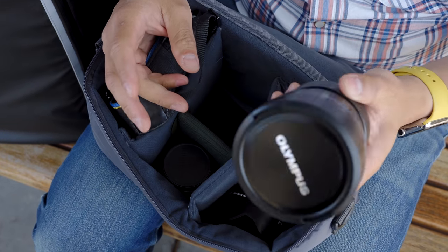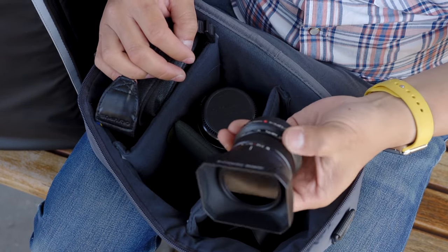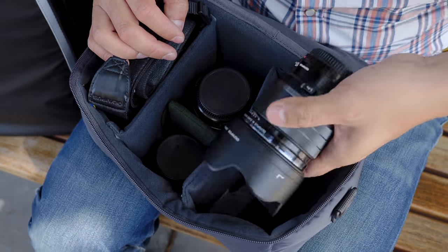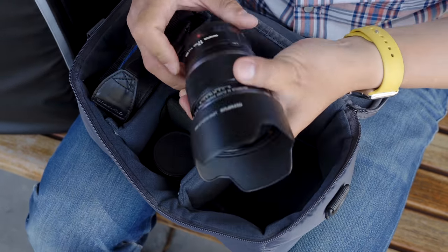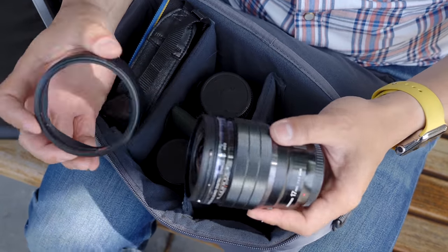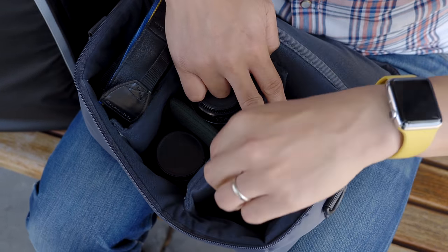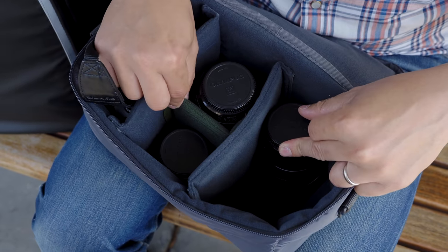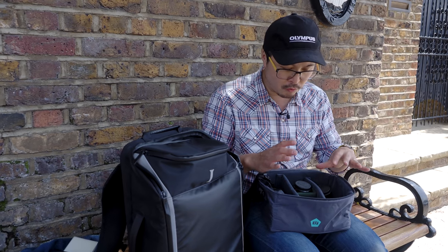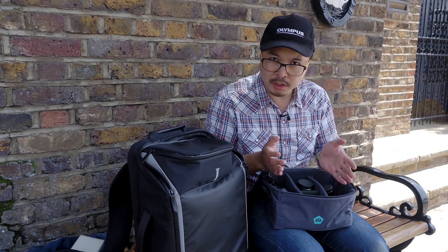And then you have space for this as well. This is the 7-14mm f2.8 Pro, which I use for almost anything. Then I have the vlogging lens, the 12mm f2 prime. And then my trusty environmental portrait lens, also street photography lens, the 17mm 1.2 Pro. If I reverse the hood, there is actually enough space, you can see, to put another Pro lens here. All I need to do is have another divider. So all in all, for small to medium sized lenses, you can fit about four lenses and a body, or you can have two bodies and two lenses.